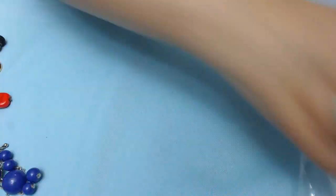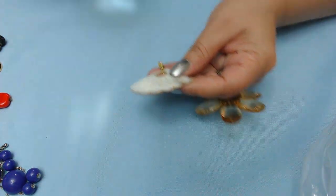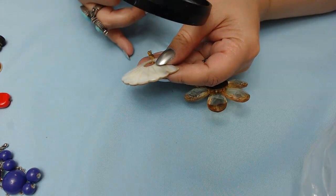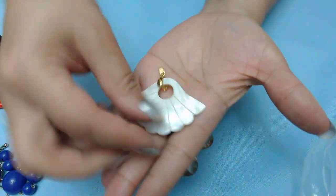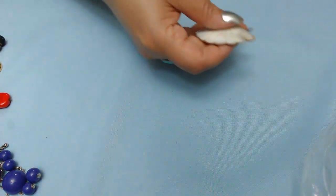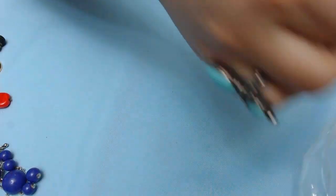Okay. And another shell here. Oh, see some writing. 18KGP. So it's gold plated. Okay, so it's a pendant. So I do have quite a few here of beach jewelry. I might have to lot them up.